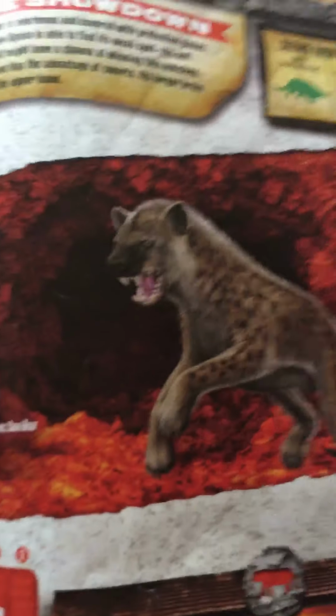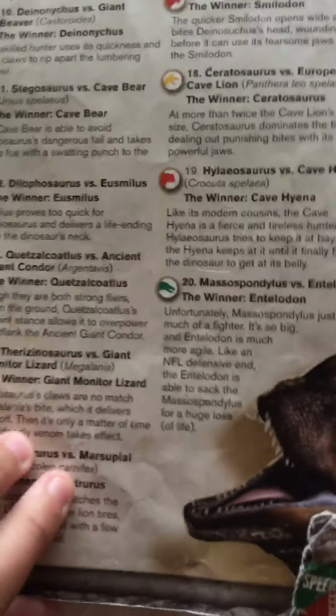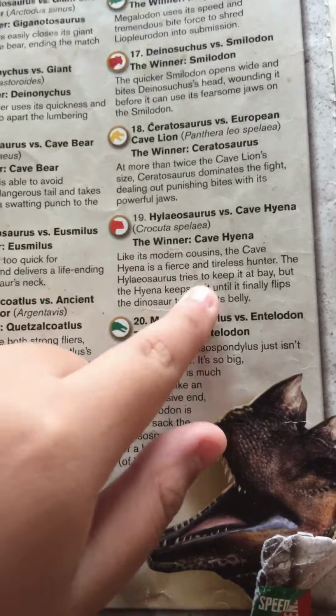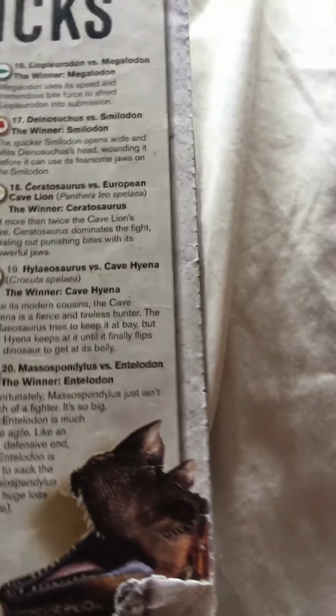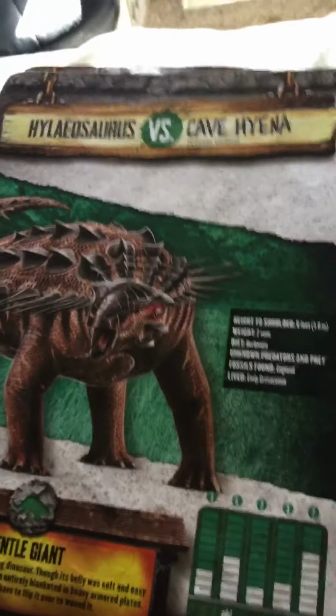I mean, hyenas aren't just scavengers and they hunt 90% of their food, but still, how does this hyena flip this Hylaeosaurus? Let me see. It says here, like its modern cousins, the cave hyena is a fierce and tireless hunter. The Hylaeosaurus tries to keep it at bay, but the hyena kills it until it finally flips the dinosaur and gets at its belly. How does this hyena, which weighs 496 pounds, flip a 2-ton herbivore? I'm salty right now.